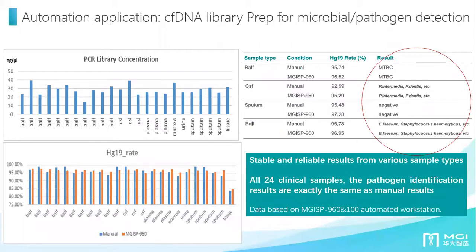Okay, here is a result of the library preparation for the pathogen detection. From the first figure, we can see that stable and reliable libraries can be obtained from the virus sample types on the MGI automated system. And after the sequencing, the mapping rate of the automation is very similar to the manual operation. And for all 24 clinical samples, the final pathogen identification results are exactly the same as manual results.